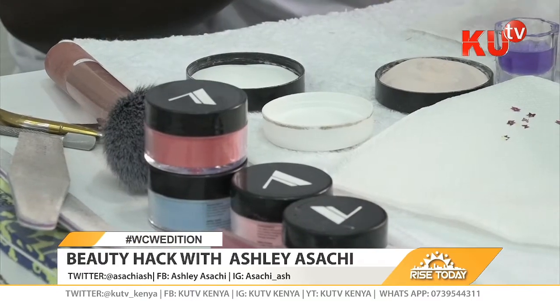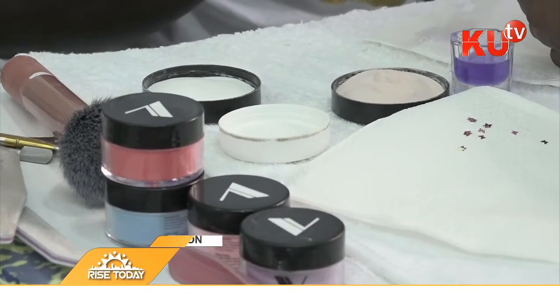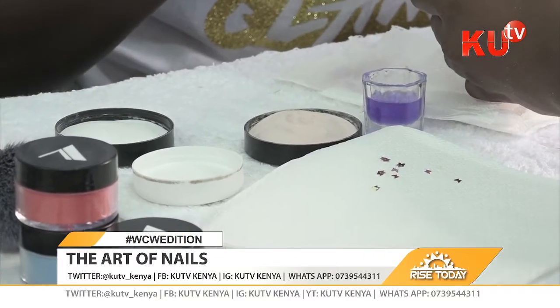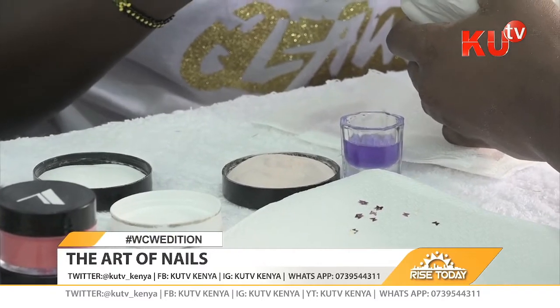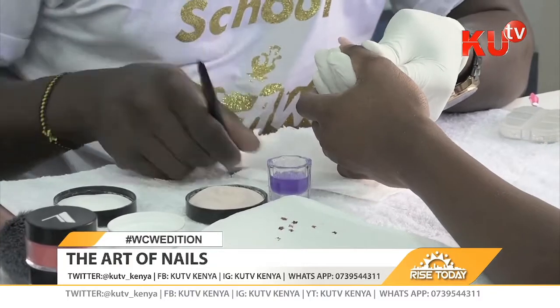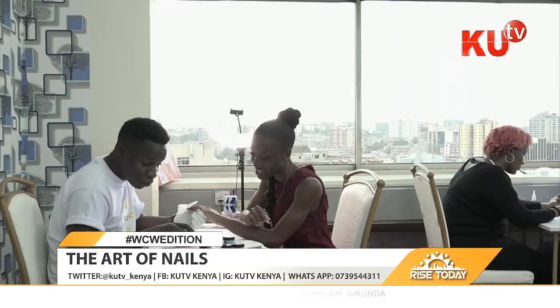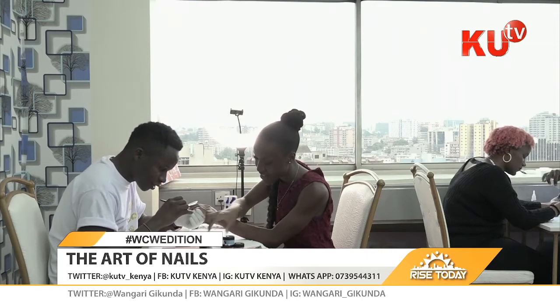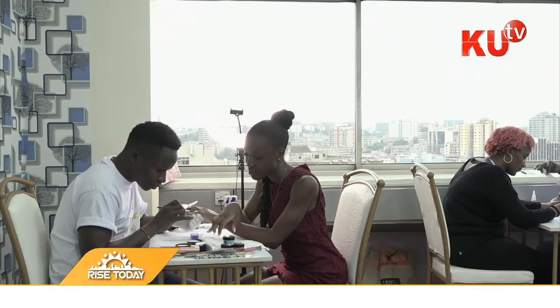So what are actually these you're using that come in powder form? You're in it acrylic powder. Both of them? Yes. And like in a different shape. Kuna nude, kuna white, kuna clear. Hata ukiangalia iko na different nini. Ukiangalia vizuri kuna ingine unaona hii ni white tu, ingine ni clear. So this is nude and this you've called this? Nude. White and? Clear. Clear.